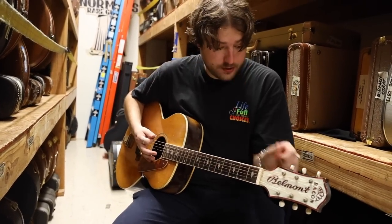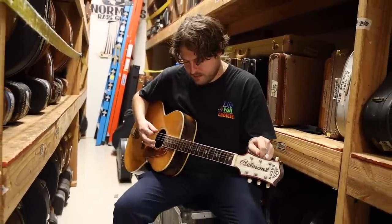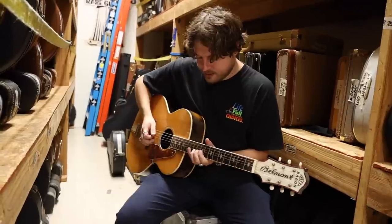Big sound for this guitar. Let's try another piece. Definitely a unique feel. I love the neck. Let's check it out.